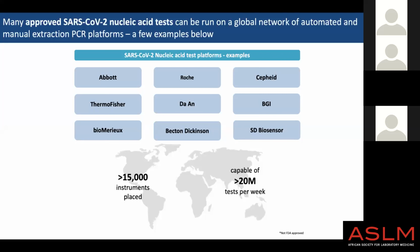And so our first priority should be to leverage the capacity that we have on these machines so they're quickly available. It's very difficult today to get hold of a new machine because there's so much demand, and they often can't be shipped or delivered to countries because of constraints on the global transportation and courier systems and so on. So we have to use the instrumentation, the capacity we have. And the good thing is that certainly across our continent, we have a lot of machines set up.